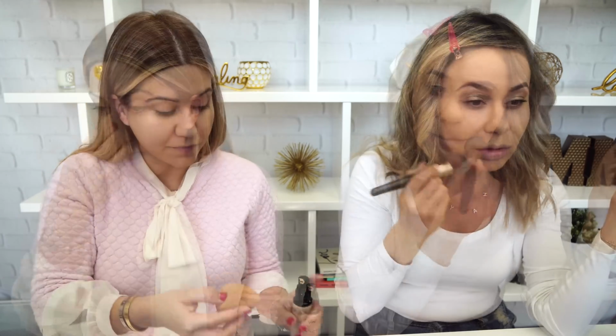Oh my god, do you remember being younger and just using MAC powder on our face? Yeah, Studio Fix. What was it? NC30. Everyone used the same color for some strange reason. You used to go to MAC and they used to be like, oh, you're NC30. You're like, how good is it? So good. So obsessed with it.